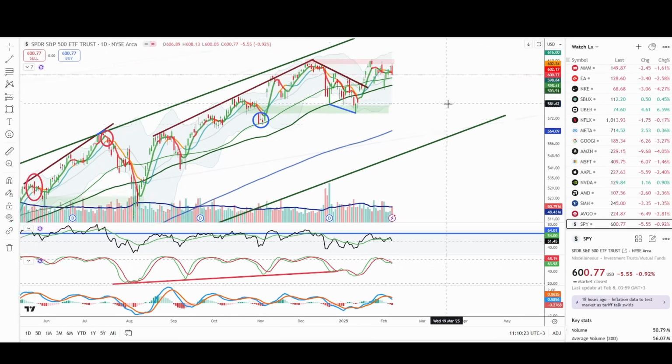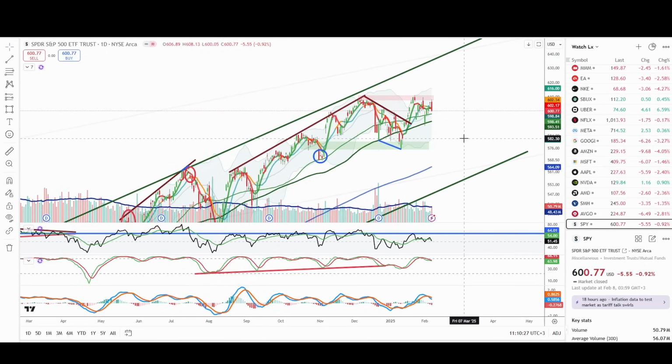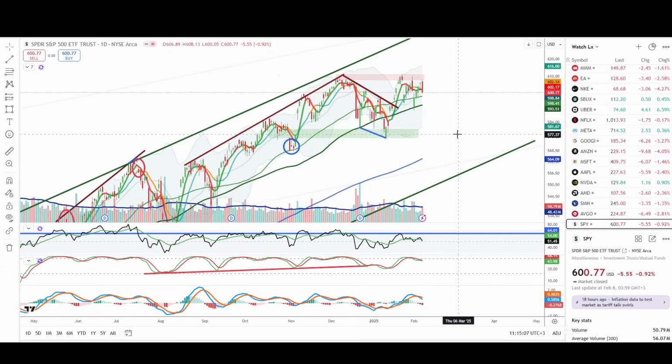Now let's take a look at the S&P 500 and the overall markets, and let's dive deep into what's going to happen next in the next several weeks and when I expect that next large correction to take place. This is the daily chart for the S&P 500. This is the RSI. This is the stochastic with my proprietary settings, and this is the PPO or the MACD. It's pretty much the same thing. So let's talk about the S&P 500.